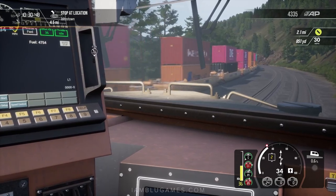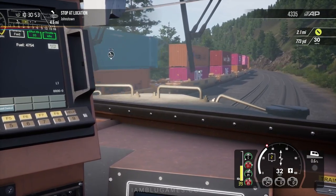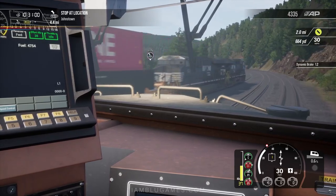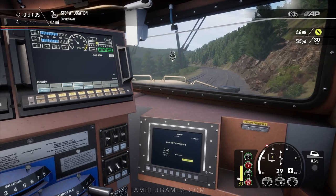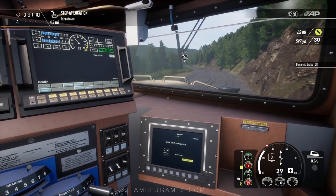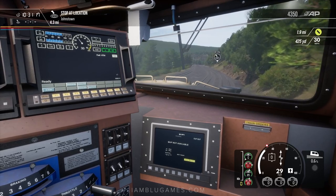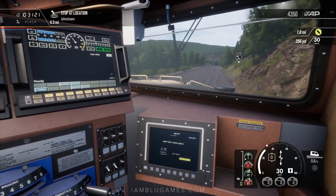There is a mod on the previous routes that actually swaps out all the pink containers and some of the German containers with some more real-to-life containers, which makes it honestly a bit more enjoyable to drive. It's one of the reasons why I chose not to drive the intermodal service, because I just didn't really like the containers, to be honest with you. I don't know what they used to use back in the day, but I used to like it more than I do now.